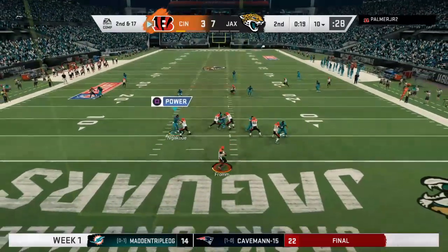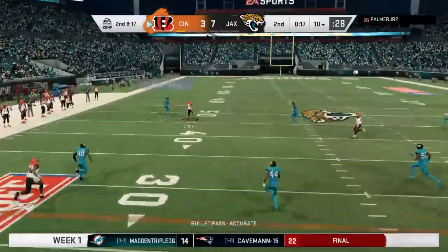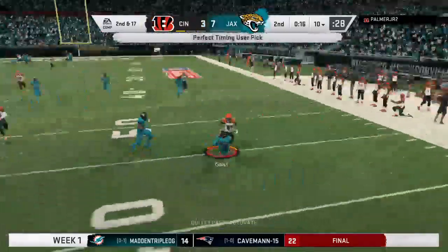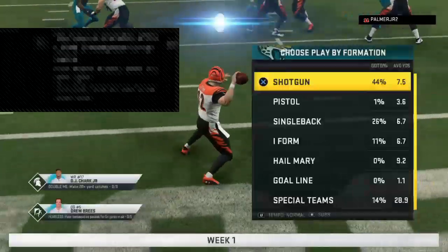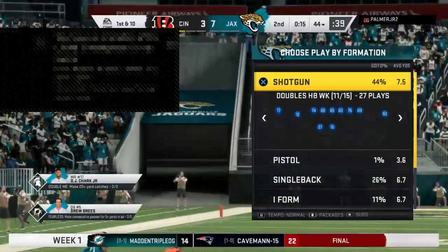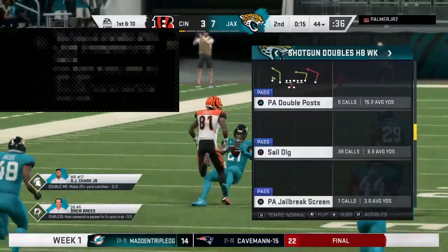They'll set up a throw. He's letting it fly for Cooks. And he fires one that's intercepted. A.J. Bouye with a pick. And these guys have got it back at the closing stages of the first half.